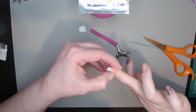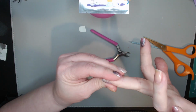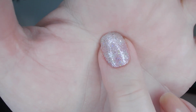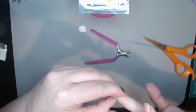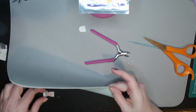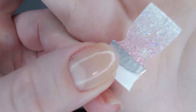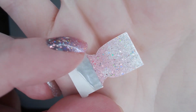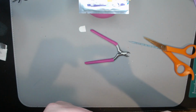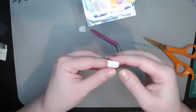Not sure. I should have put this on the finger because it's the lightest one. Do you see? No, focus. Can you even see them? I can see them, but I can't really tell they're snowflakes. They should have made the pink quite a bit darker, I think. I can see it on here better than on my finger. Can you see it? It's really hard to see them. So, yeah, anyway.